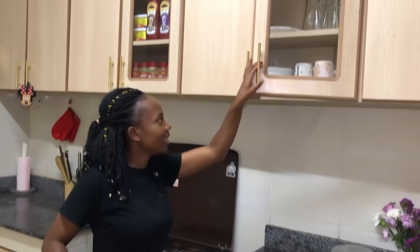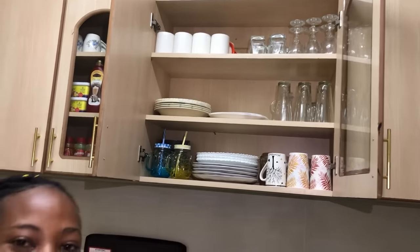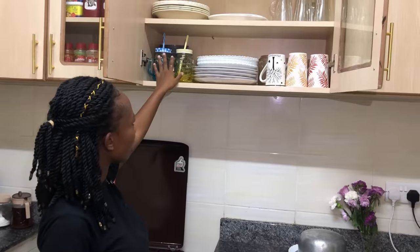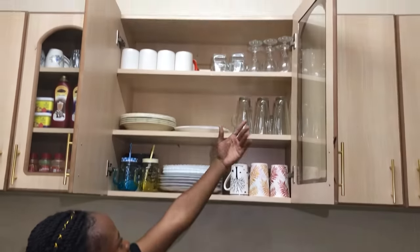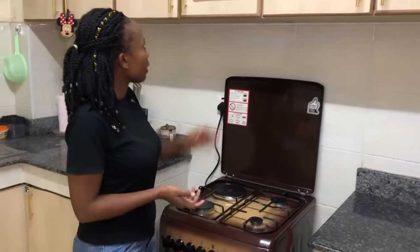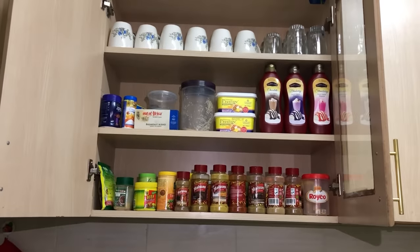On to the next. Here, it's more of cutlery, as you can see. If there is something I got from the wedding, it's cups, cups and plates. These cups, we use them mostly when we're watching movies or things like those. Our breakfast cups, our plates, these ones are drinks cups. That's it. And then over here, we have spices that I use in cooking.